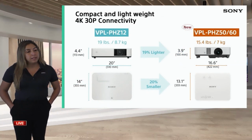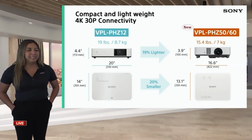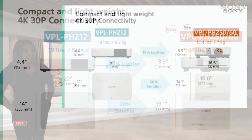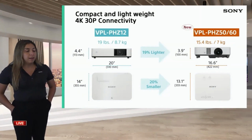Now, I would be remiss if I did not mention our newest, brightest, lightest super laser, the VPL-PHZ50 at 5,000 lumens or the VPL-PHZ60 at 6,000 lumens, which is overall around 20% lighter and smaller when compared to the VPL-PHZ10. It now supports 4K 30p connectivity that fits most small to medium classroom environments.